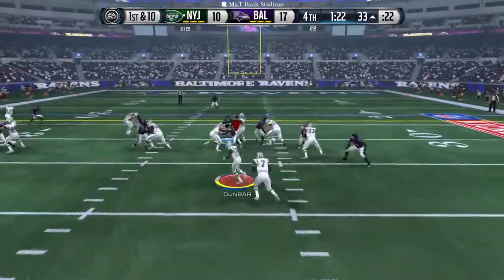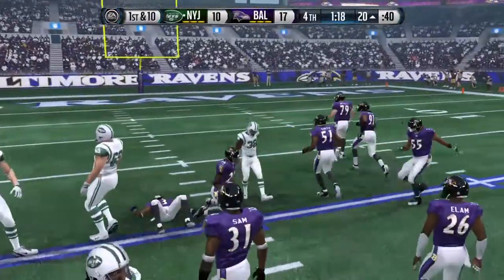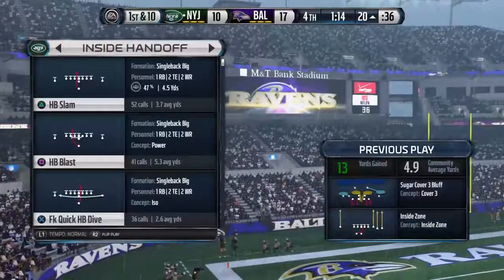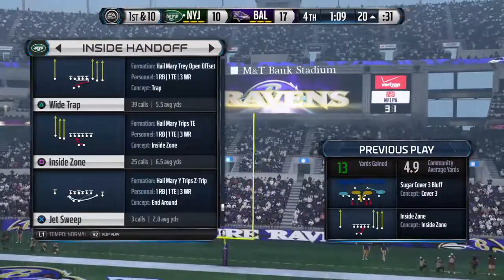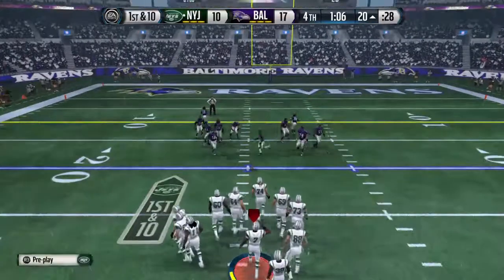First down at the 33. Handoff made. The Jets now move the chains. Big first down by the offense that time. Here in the second half, they're losing a close game. And you get that 1st down, it just gives you confidence. It opens up the playbook, and it just gives you a better chance of going down the field and getting the score.